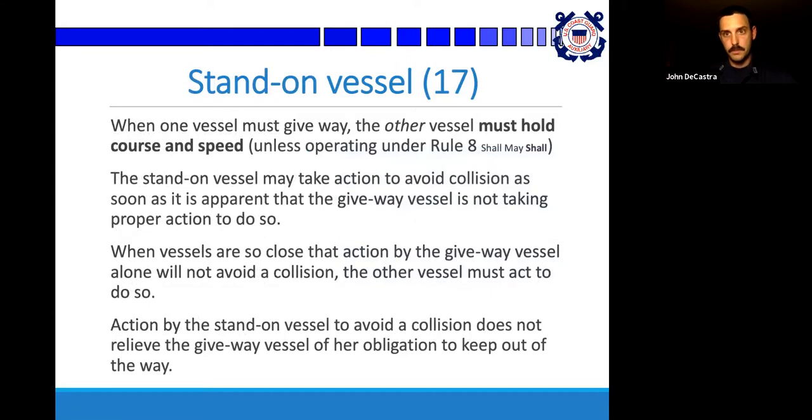Now, actions of a stand-on vessel. This is going to get into what I like to call the shall, may, shall rule. A stand-on vessel shall maintain its course and speed. It may alter its speed if necessary. The last shall is going to mean if collision is imminent and the stand-on vessel has to alter course or speed, now it's a shall. If collision is imminent, the stand-on vessel shall alter course and speed to prevent a collision and avoid altering course to port. So what does that mean?